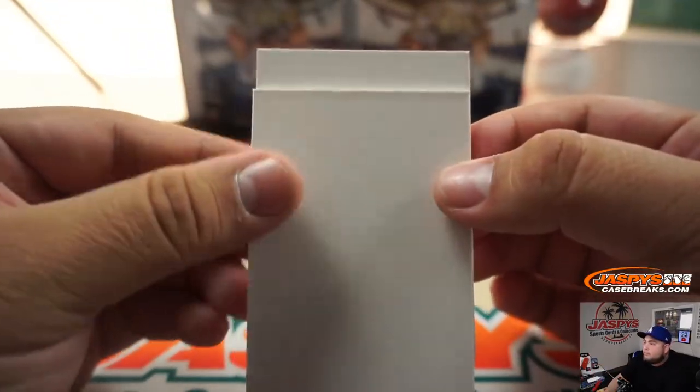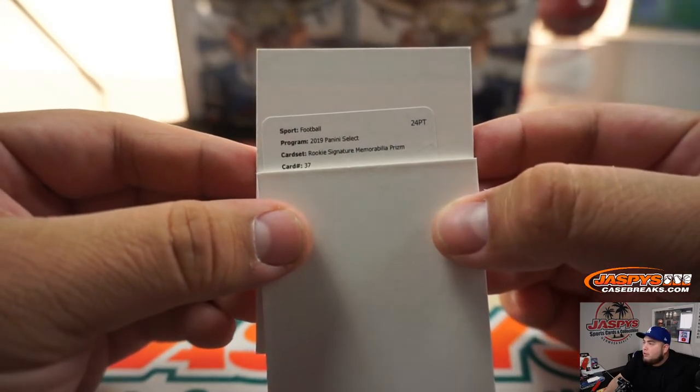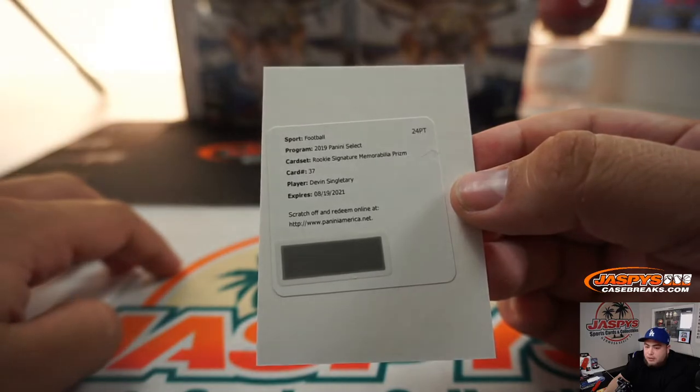Alright guys, we got Rookie Signatures Memorabilia Prism, card number 37, Devin Singletary, that is Buffalo Bills, Tony with that one.